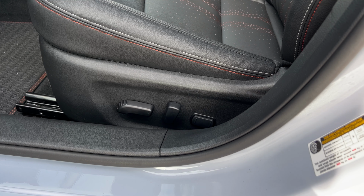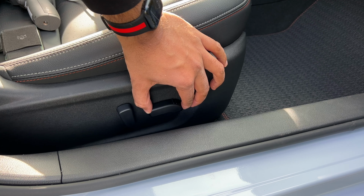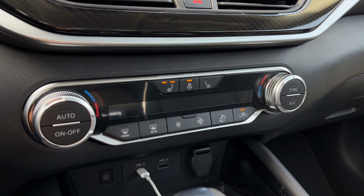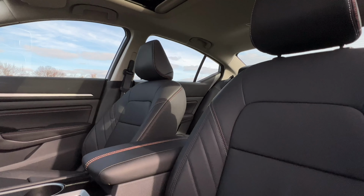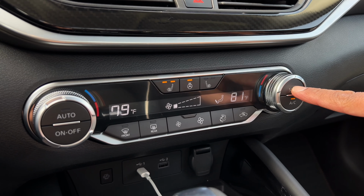If you go for the SL or SR VC Turbo, you also get a 4-way power adjustable passenger seat. The front seats are heated as standard on the SL and SR VC Turbo, as is a heated steering wheel. Now, if you want the heating game on the other trims, that will be optional. The top 2 trims also get dual zone climate control as standard. The other trims are working with a single zone.